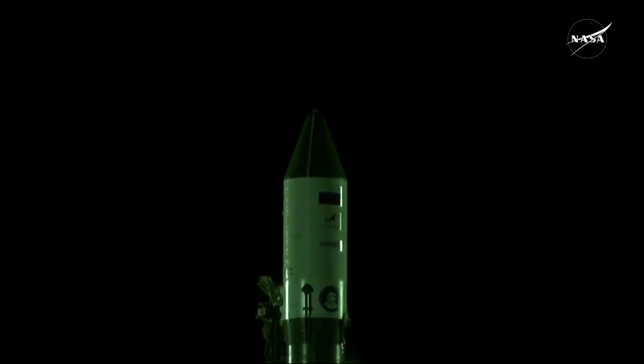Having passed the T-minus 4-minute mark, the next milestone will be the pressurization of the booster tank for flight. Once again, this helps to optimize the flow of fuel and to add structural support for the rocket as it stands for its final minutes on the launch pad.